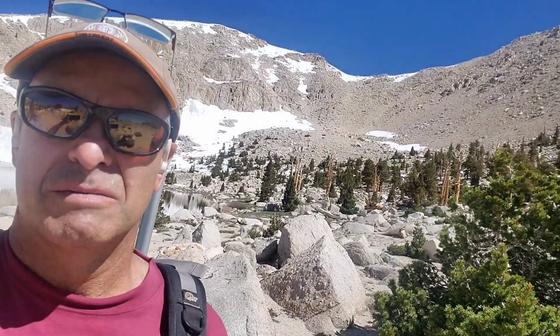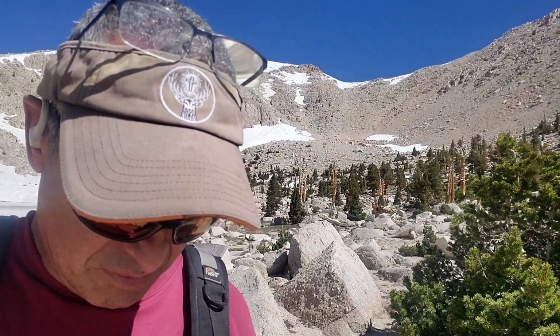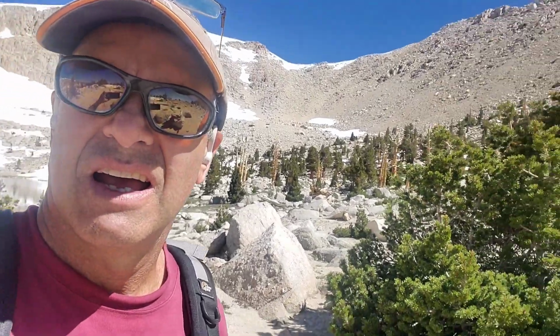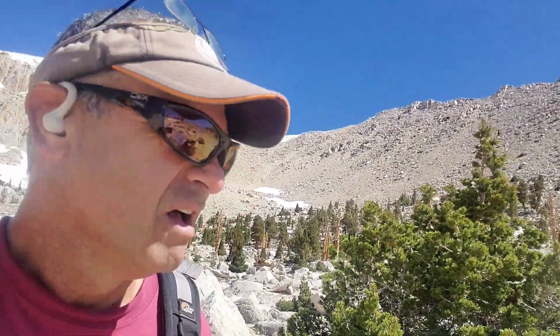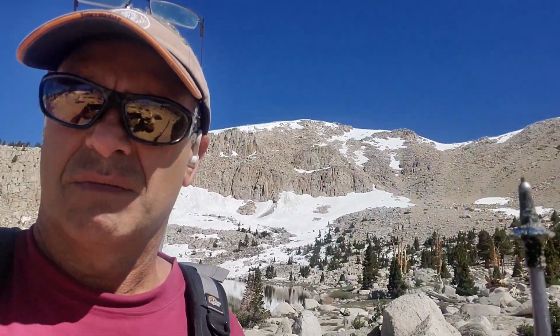The pass right there, just to see if I can get that next to the snow. So you basically go straight up and make the ridge line. And then off in that direction is Cirque Peak behind me. You can't see the ridge line, but the ridge line's up there once you make the pass there.